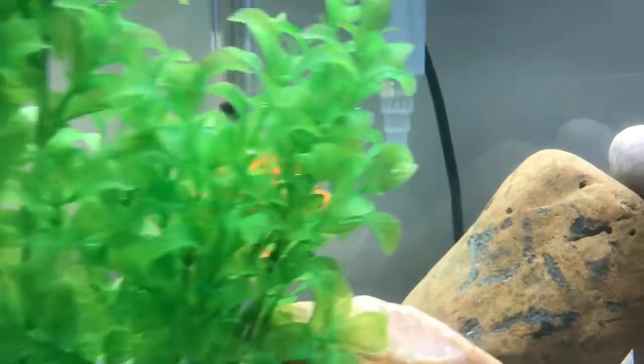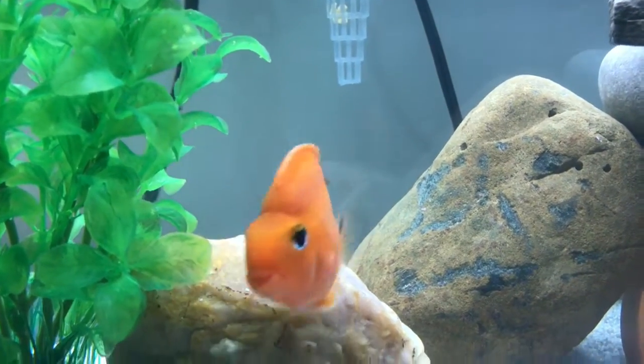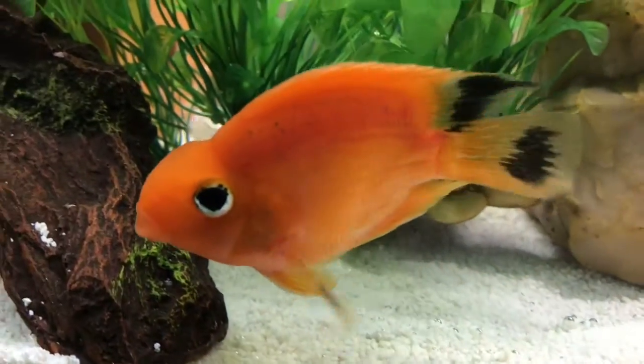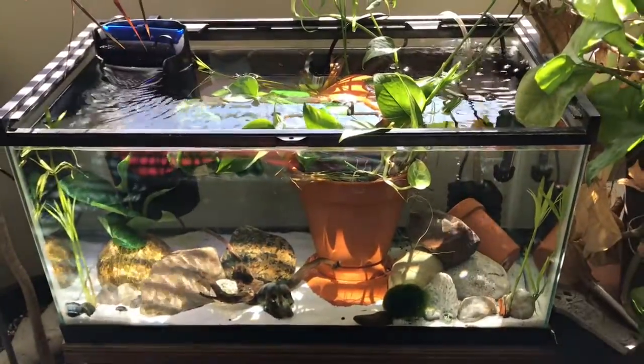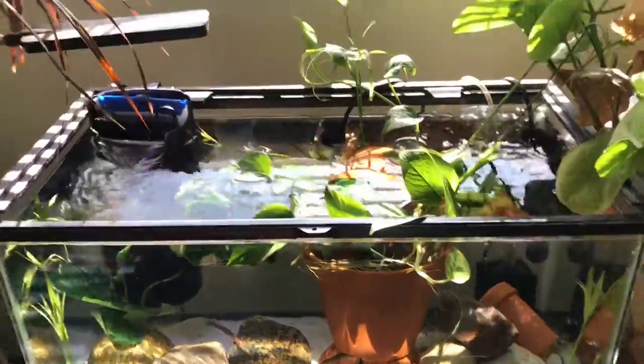Playing peek. Are you peeking? Are you peeking? Here's a little look at Harvey's tank with the sunlight coming through onto it. Seems to like it so far.